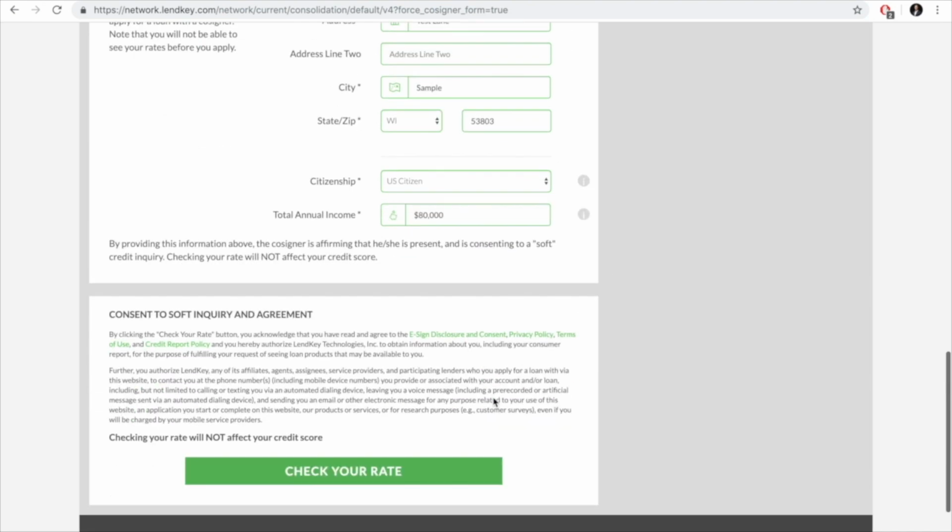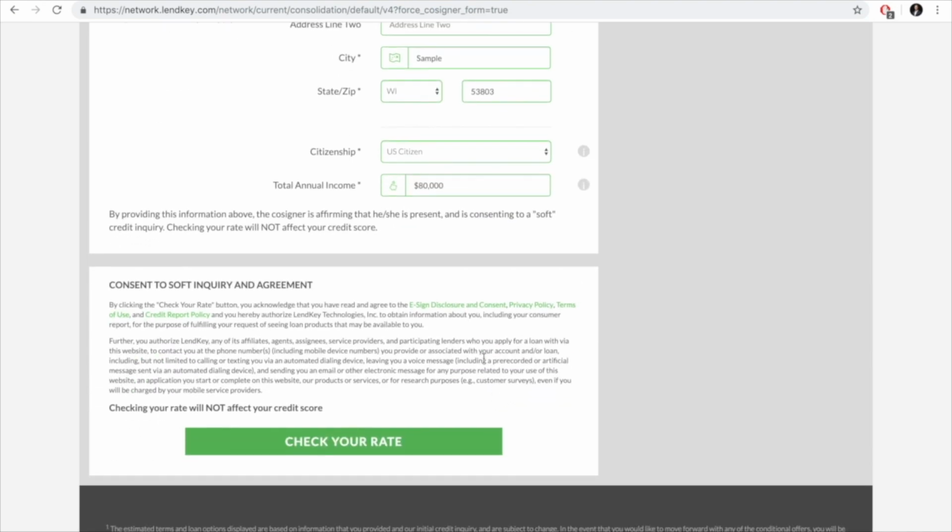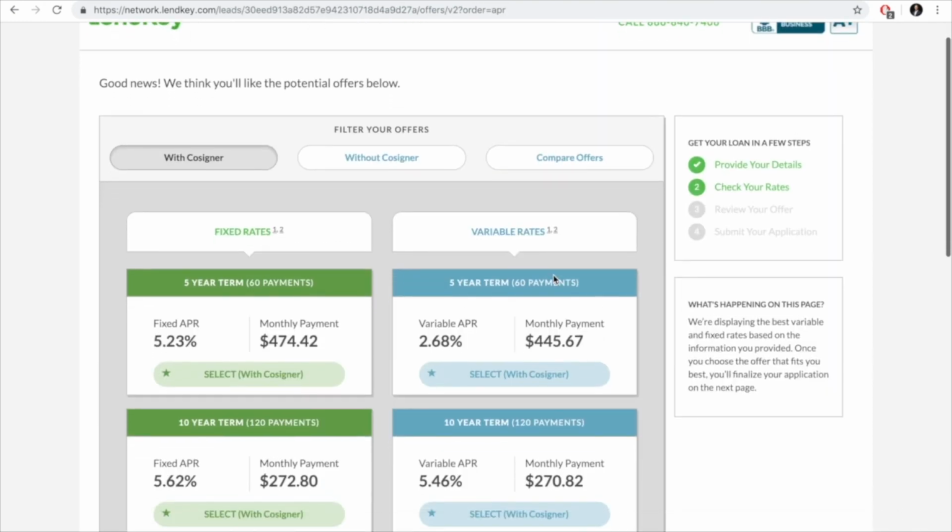Now you can see the consent and agreement, and let's check your rate with a cosigner. It's also important to note that you can change your cosigner later. It doesn't have to be the cosigner that you enter. You can try one parent and then you can try another parent as an example.